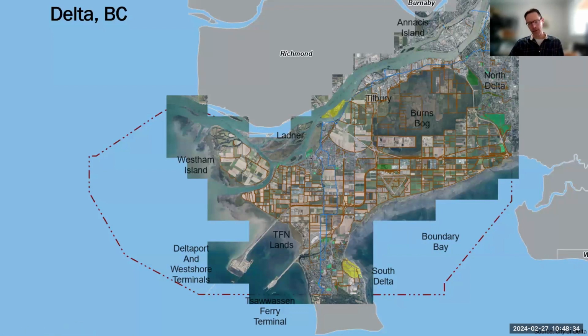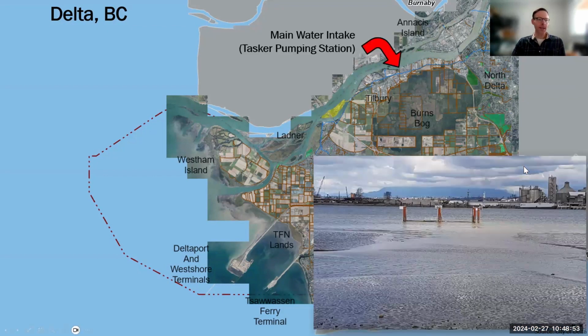So it relies heavily on irrigation water. And as you can see where it is, most of it, or at least the southern and the western areas of it, are surrounded by ocean. So that's salt water, so not really appropriate for irrigation. So really you have the Fraser River on the north side of it, which is the main source of water for irrigation. Now, for Delta specifically, there's a few main intake points where the water comes into the canals.